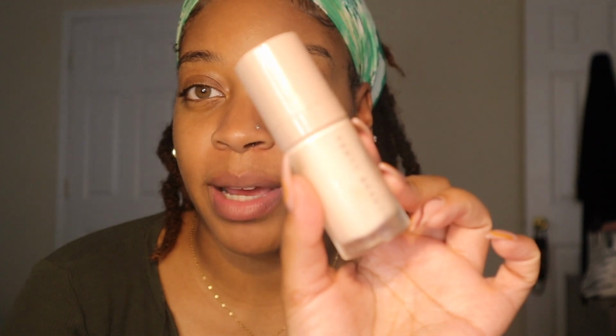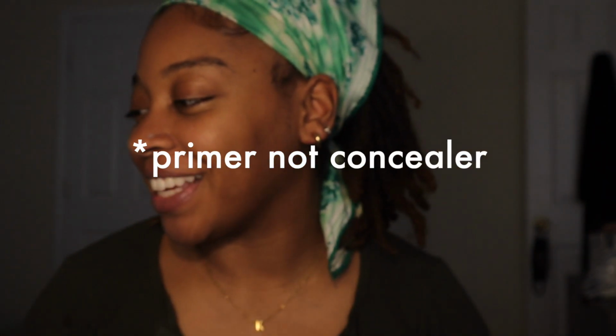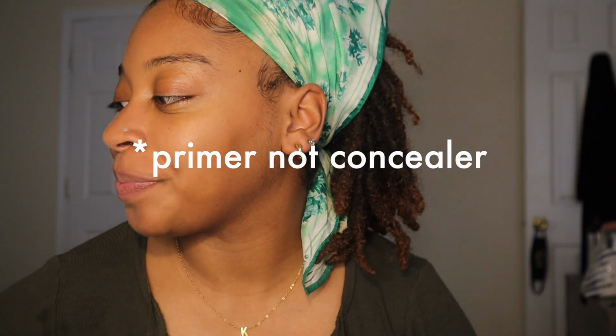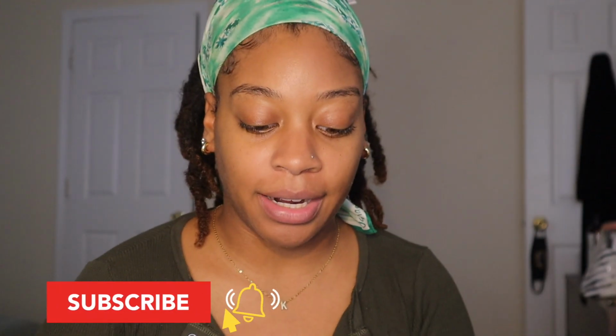Lately, if I'm going out but I don't want to do a full glam but I still want to look a little cute, this is what I've been doing. I'm starting out with skincare. I am using the Fenty Beauty Soft Matte Pro Concealer. You're not really gonna be able to see it with this light, but I'm using that all over my face. Then I'm also gonna take the e.l.f. primer and put that underneath my eye.